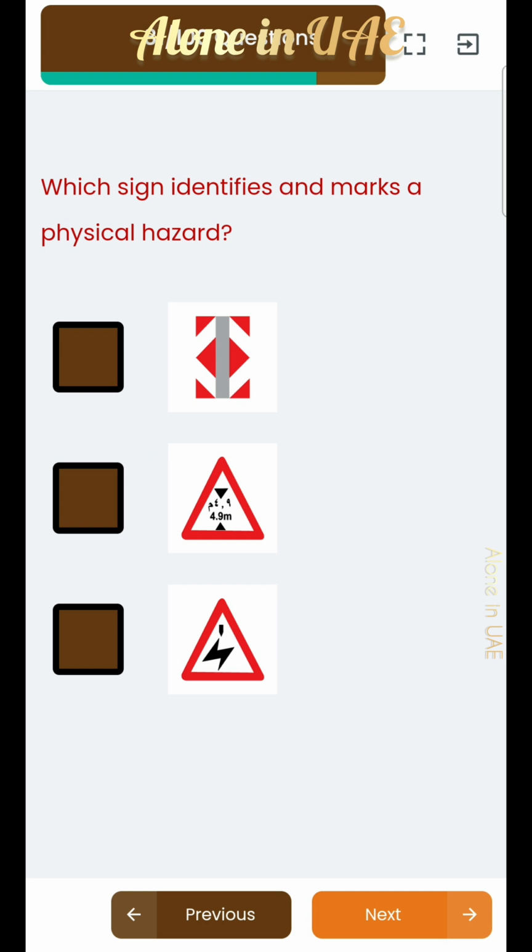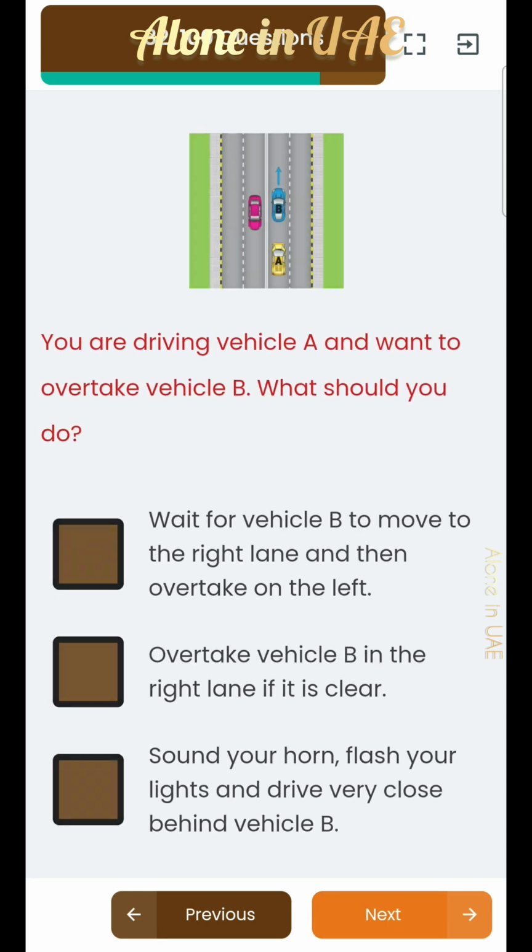Which sign identifies and marks a physical hazard? You are driving Vehicle A and want to overtake Vehicle B. What should you do? Wait for Vehicle B to move to the right lane and then overtake on the left.